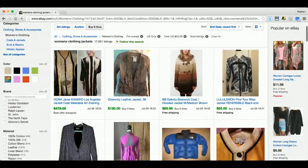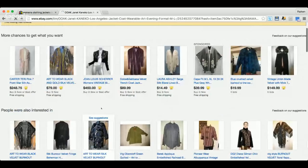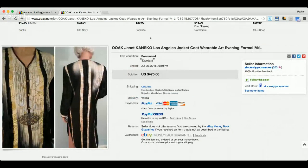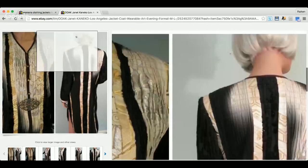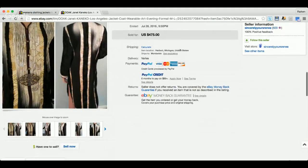All right, so it looks like we have an item right here that took a best offer under $475, and it looks like the brand is Oak Janet Kaneko, Los Angeles. So it looks like we got an LA West Coast Cali brand right here. Take a look at this item. Definitely some interesting details going on here. Just based on the price, I'm assuming it's very high end.